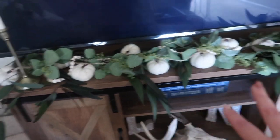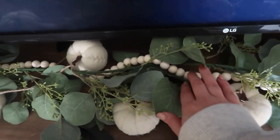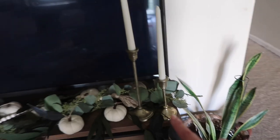But these little elements are actually dried again from my wedding bouquet. So I just have them kind of stuck in there in between a little pumpkin garland and again, a little beaded thing. These candlesticks came in a set of three from Target. So I just have the shortest one and then the tallest one here and then the medium sized one right there. So yeah, that's what that is looking like. It's cute, it's neutral. I thought it was fun.